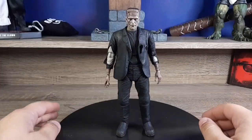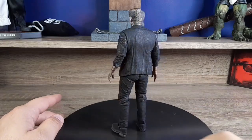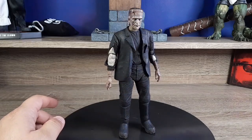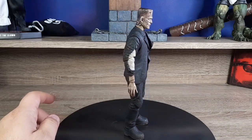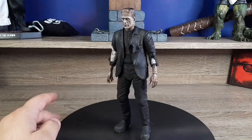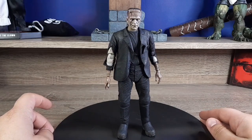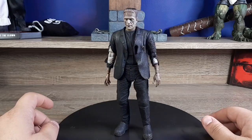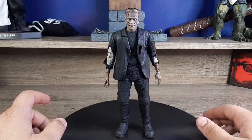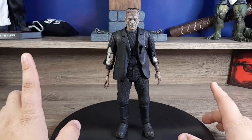And here we have the monster himself. It's beautiful looking. This is like a 1-to-1 with the actual movie. It's insane how good this looks. I absolutely love it. I think this is the most accurate figure that they have for their NECA line. It's really hard to say, but I think this is one of my favorite NECA Universal Monster figures, because it's so awesome. The sculpt work is fantastic. Like, look at how they did it. It's awesome.